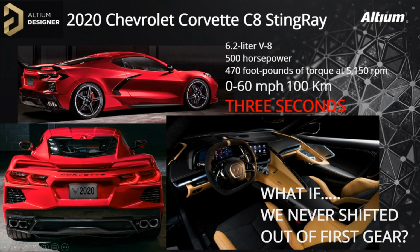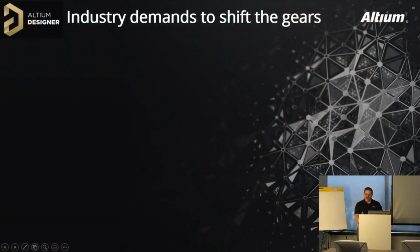We need to change sometimes how we do things. And we constantly need to stay on that cutting edge. I can tell you that the industry is demanding for us to do that. The industry is moving at a breakneck speed right now with innovations, changes, different ways that they're approaching things. And it is going to be our responsibility as designers to keep up with that. Otherwise, we're just going to be left behind.